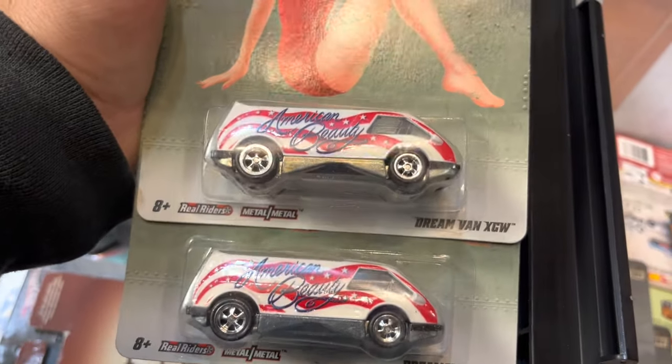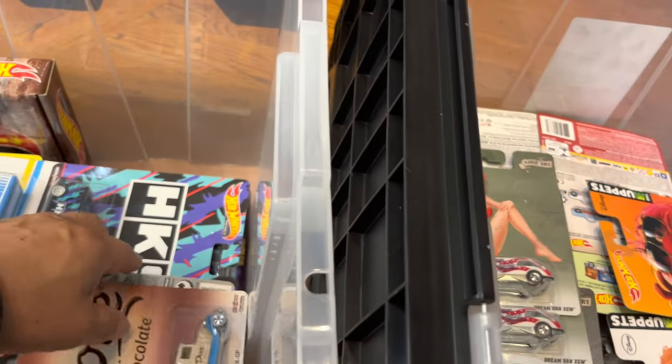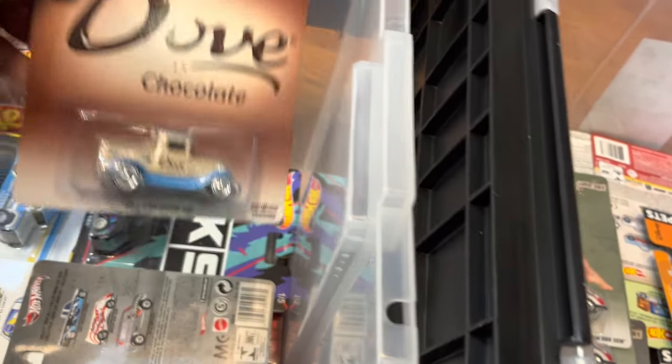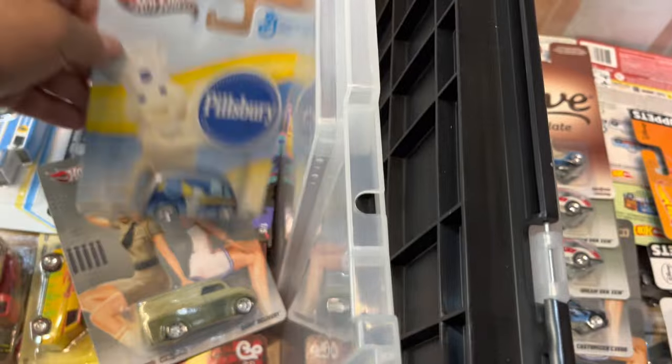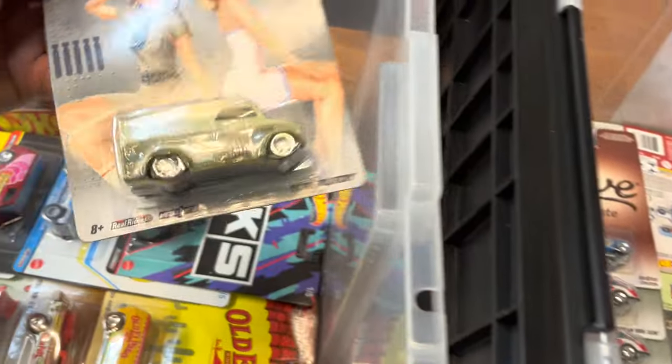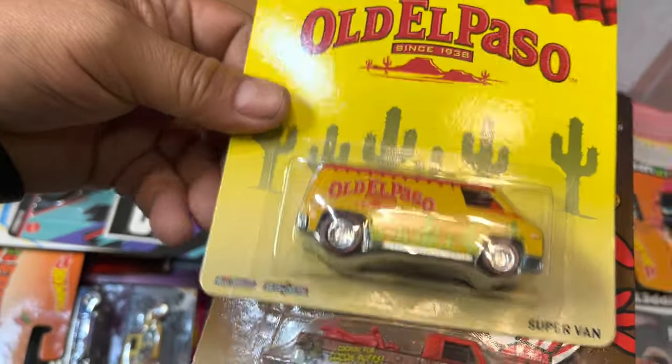And another one right here, the Dream Van XGW. All right, guys, let's see what else. Dub Chocolate 29 Ford pickup. All right, what else? Pillsbury Quick Delivery and Dairy Delivery. Old El Paso, I used to like that sauce. Super Van and Cocoa Pubs, I see you.